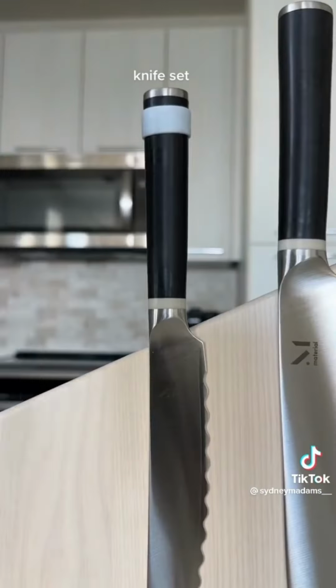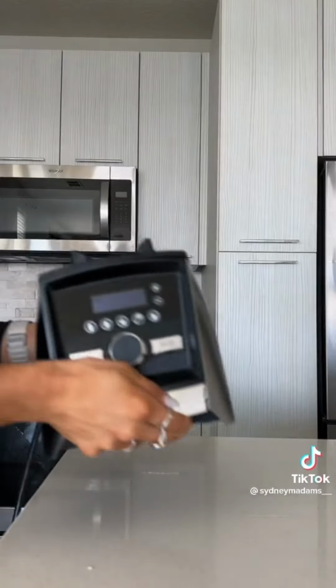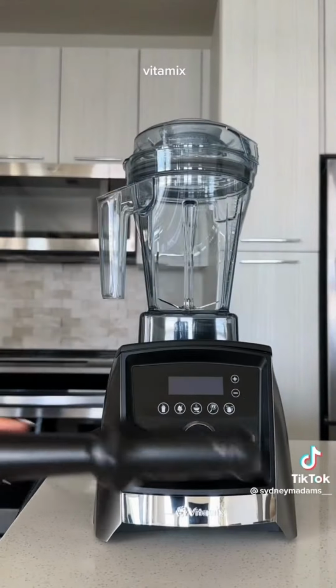And then I got a new knife set. I've been cooking a lot more lately, so I wanted some good quality knives, an espresso maker, and I finally got a Vitamix. I'm so excited.